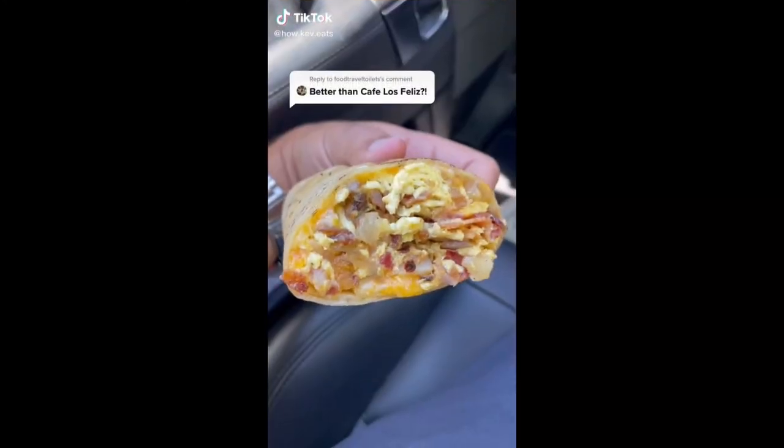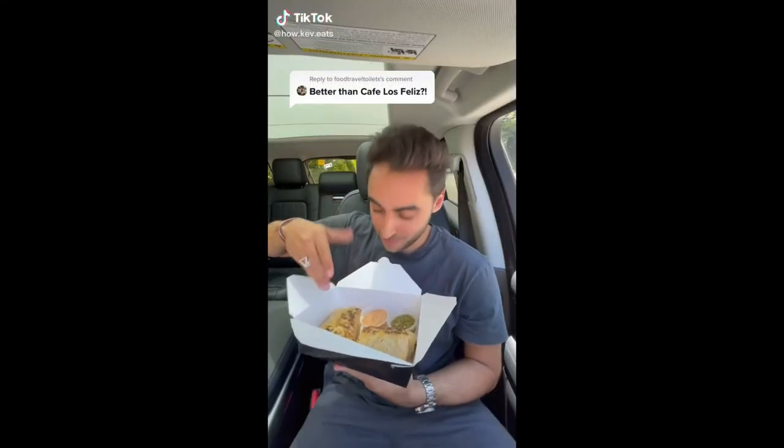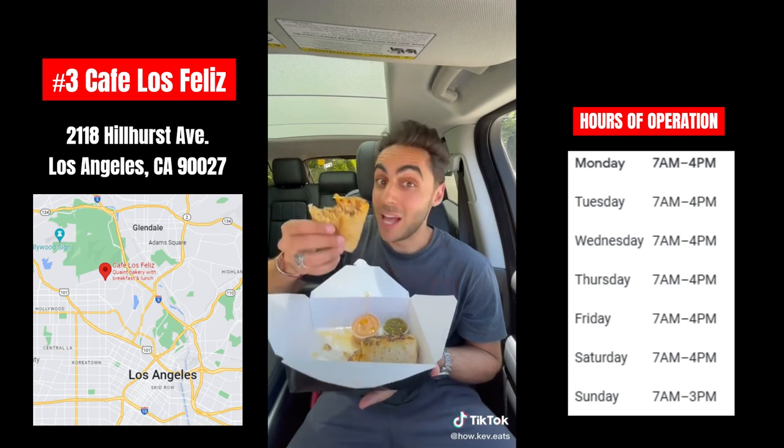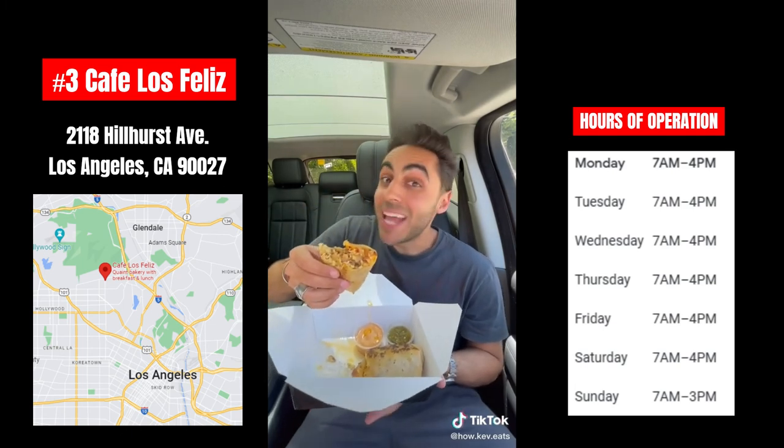We recommend the Cafe Los Feliz breakfast burrito, shall we? The distribution of everything inside, it's not overly eggy, it's not overly potato-y. Dipping it in some of this aioli.